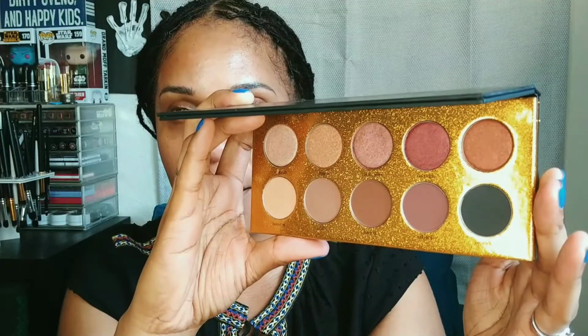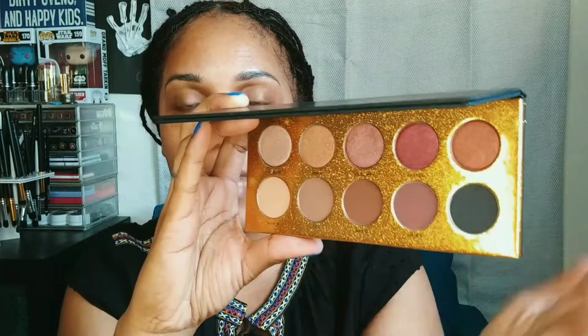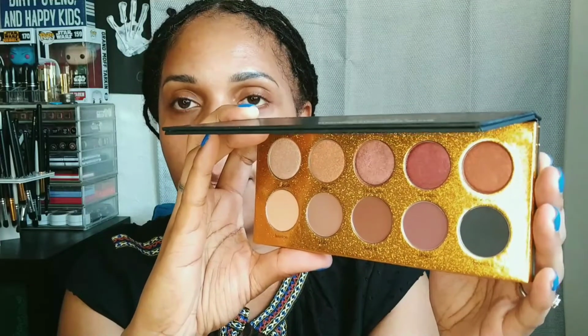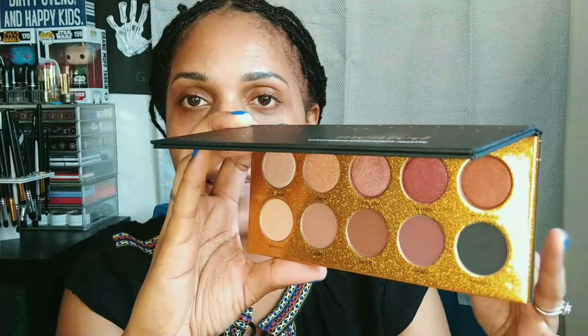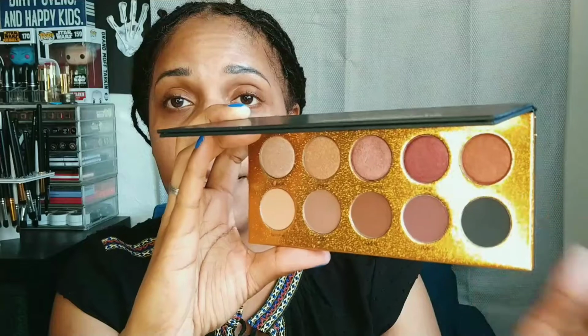They are so pigmented. Lots of saturation. It's just so easy to work with. The satins, they are really beautiful colors. They're not as pigmented as I'm used to using with shadows, but that's okay because that means that they're buildable.